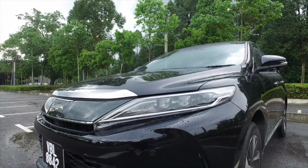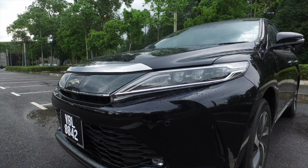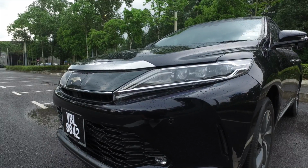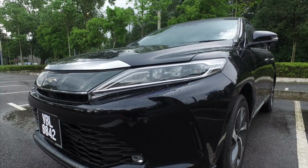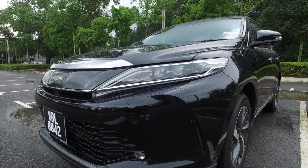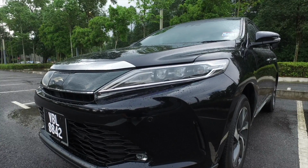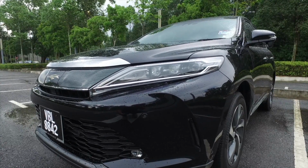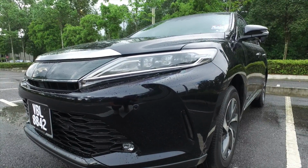This is the facelift version, and as you guys know, I have reviewed the Harrier, but earlier on the one that I reviewed are from the grey importers. Okay, so the grey imported ones, the people who bought them early at 240,000, they got the one with the 2-liter engine, 2-liter NA engine. So I would be lying if I said that is powerful enough.